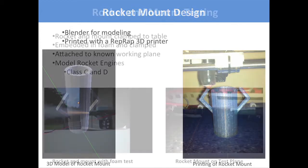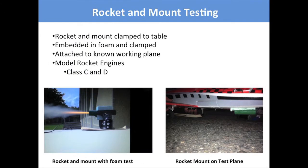We also needed to test our rocket mount to ensure that it could withstand the heat and thrust generated by the rocket. We also embedded the mount in foam to ensure that the foam that the plane is made out of would also be able to withstand the thrust generated. We then attached it to a known working plane to ensure that the rocket did not negatively affect the flight of the plane. We used Class C model rocket engines originally, but we decided we needed Class D engines, which are basically larger and provide more thrust than Class C engines, to ensure that we would have enough thrust upon takeoff.